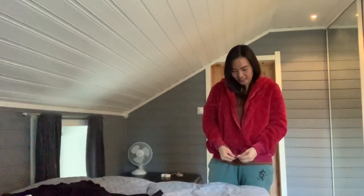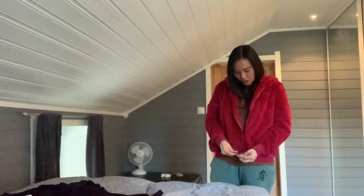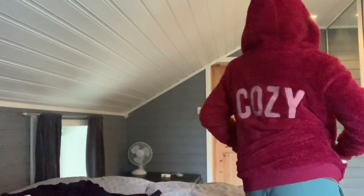See, I can have it closed like this. This is a hoodie and shorts. See, I can wear it like this. And you know, the back can be worn like this, but you have to check my back. Ooh, it's gauzy.